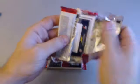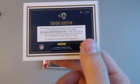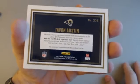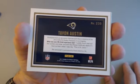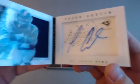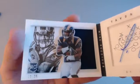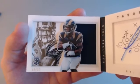Nice hit, 3 of 5, West Virginia, that's sweet. All right, guys, first booklet will be a Tavon Austin for the Rams, a Playbook rookie autograph. Nice hit, dual, nice rookie auto patch. Love the Playbook variations. The 25.